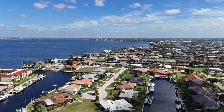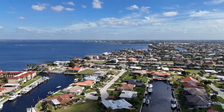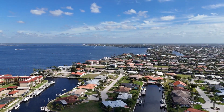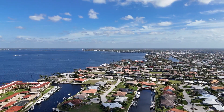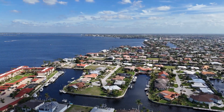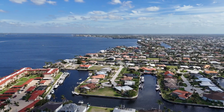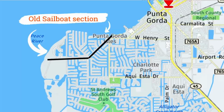The Old Sailboat Section is sometimes called the original sailboat section. This is an area in Punta Gorda Isles, or PGI. I like to split PGI up into boating sections when I'm explaining it to people. This is not the only sailboat area, but it's got some features I like to point out, so I separate it off. I also have a video about the powerboat section in my neighborhoods playlist, and next month I'm going to move on to the southern half of PGI. Now let's take a look at the map.